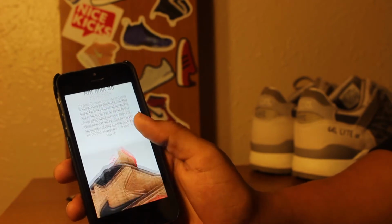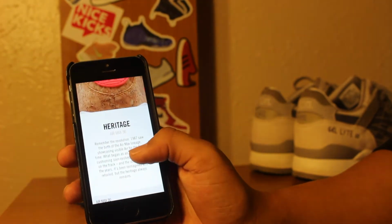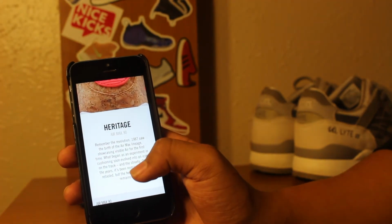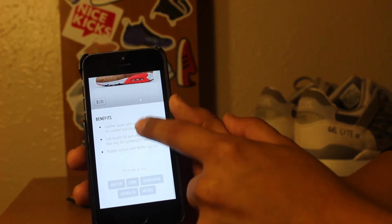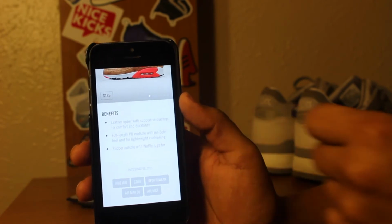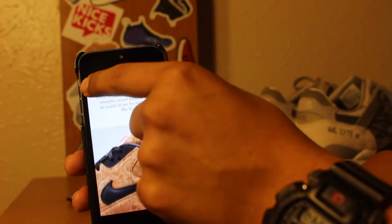Then you pretty much just have it, and it gives you detailed pictures of the shoe, and kind of gives you the story behind the shoe, and then more pictures of it and the benefits of the shoe. It tells you what's good about the shoe and what makes it different from the other ones.